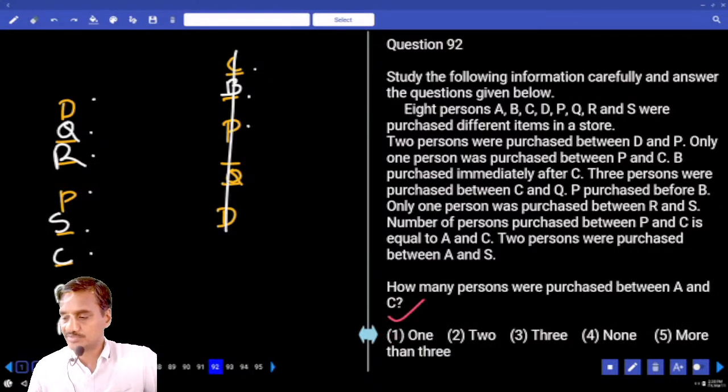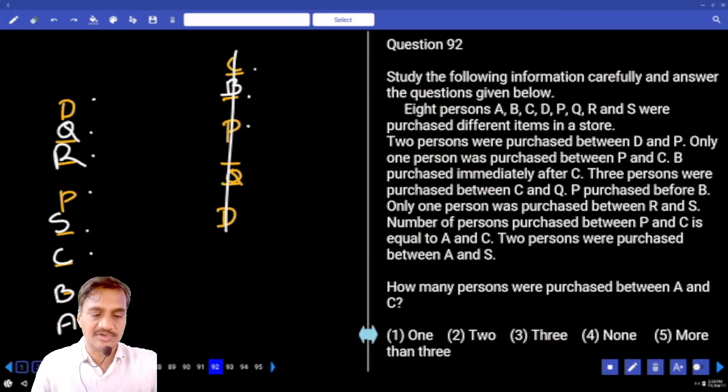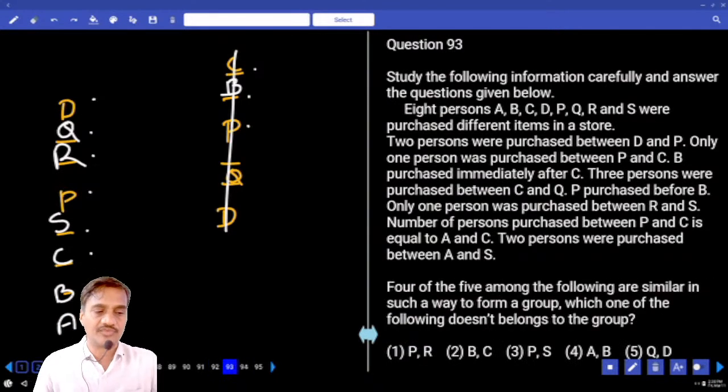92, how many persons were purchased between A and C? In between A and C, there is exactly 1 person, choice 1. And 93, odd one out of the following. P and R, they are adjacent to each other. B and C are adjacent. And P and S are adjacent. A and B, they are again adjacent. Q and D, they are also adjacent. All the persons are adjacent to each other.